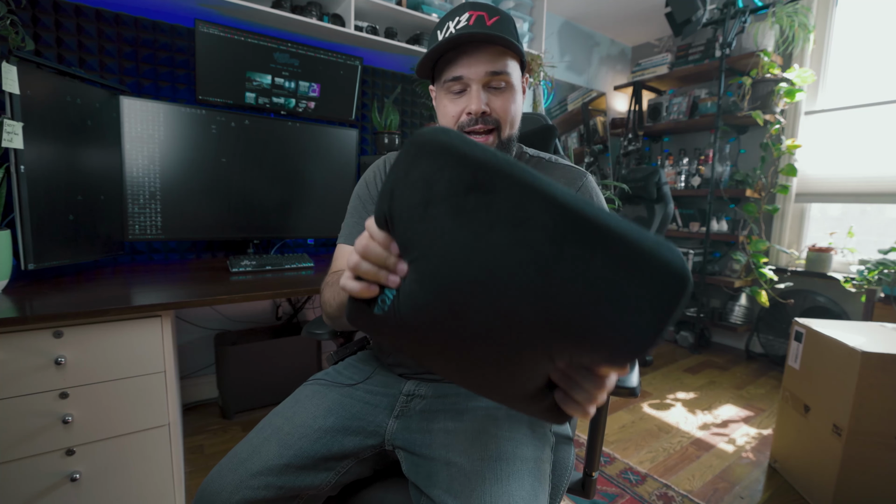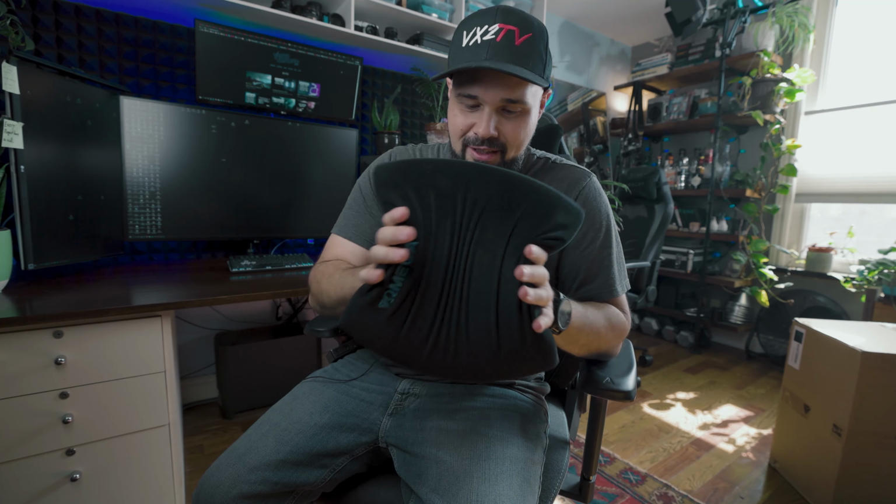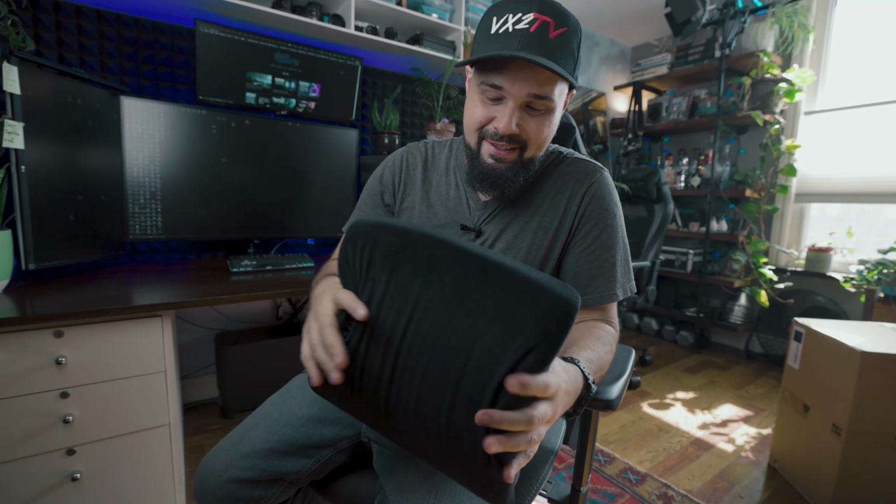So this pillow, I have a love-hate relationship with this pillow. And first, let's talk about the love. The love is, it's super squishy, super soft, softer than this pillow back here. In fact, this is way nicer if you put it behind your head and want to take a nap. But yeah, it's super soft, super squishy.